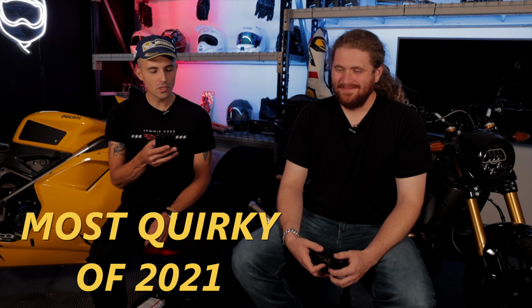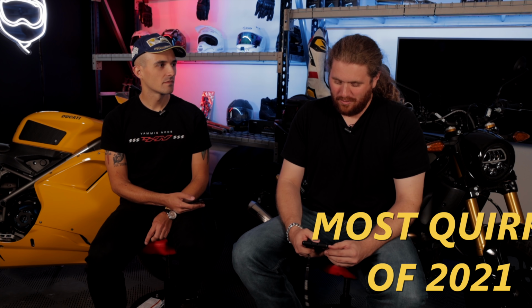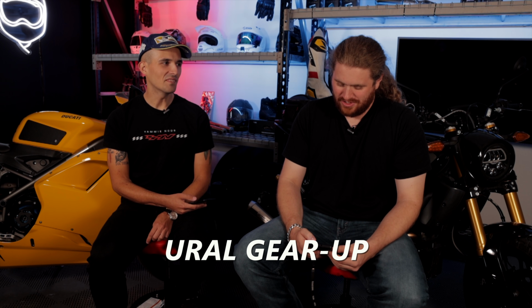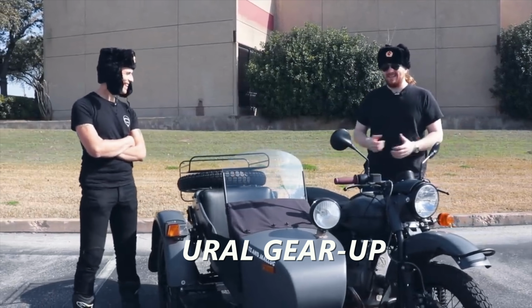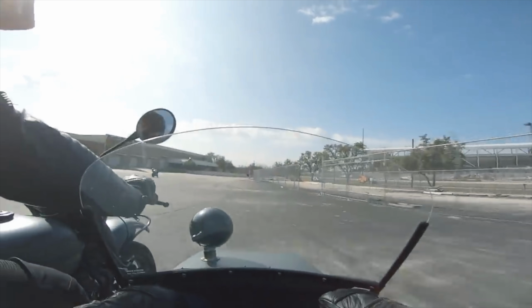Next category is most quirky. Ooh, okay, most quirky for me was the Ural Gear Up. Same. That one was just so off the wall. Is it a bike? It has three wheels. It's a sidecar. It's a different thing.